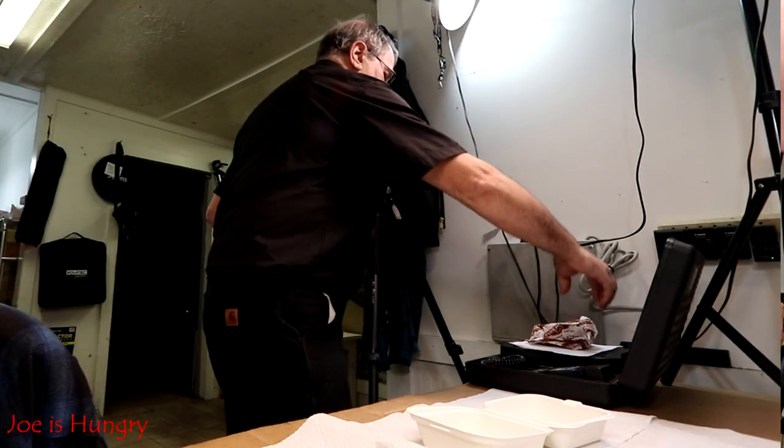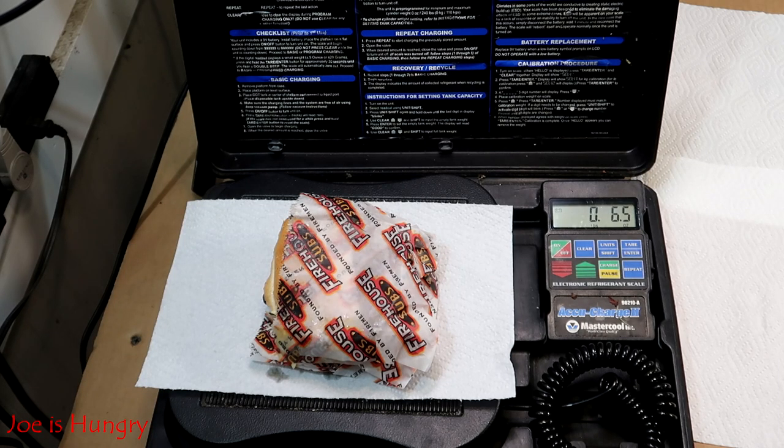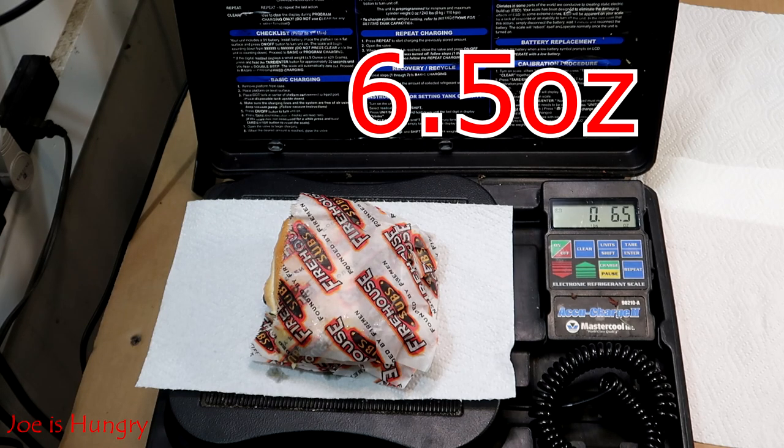I'm popping the top on it, take a look at it, close it back up. The next thing we're gonna do is the Joe weight test. I don't have specs on this either. I don't know how much it's supposed to weigh, but for reference purposes, we'll throw it on the scales. I'll leave the hamburger diaper on. We'll throw it on the scales, and it weighs in at 6.5 ounces. That being done, we have the weight.